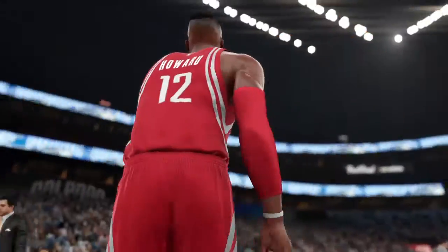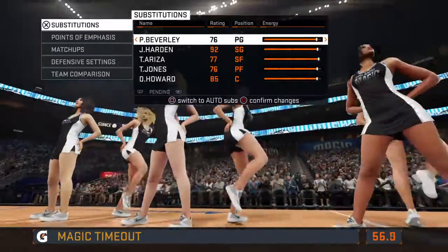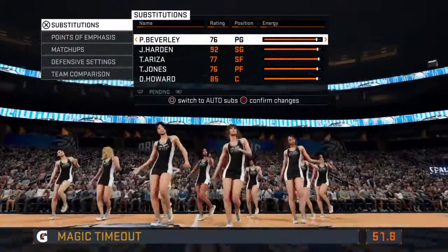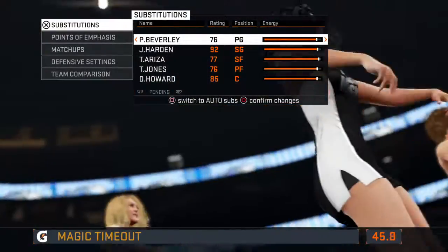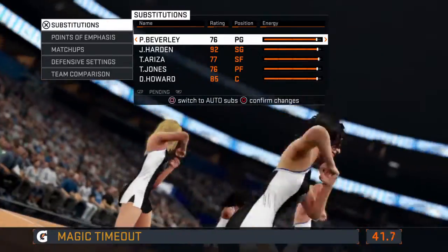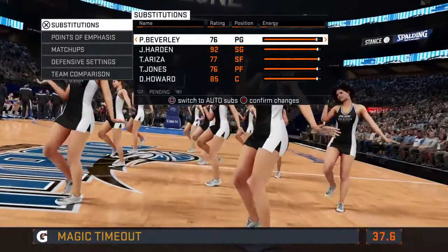And now the first timeout called here for the Magic. And if carrying the team during the regular season wore Harden down, Greg, you were talking about, it didn't show that much in the playoffs. Harden was phenomenal most, if not Clark, all of the postseason. I would agree with you, but there also were some other guys for Houston that did step up in the postseason. Howard looked as good as he did before all of his injuries, as a case in point.